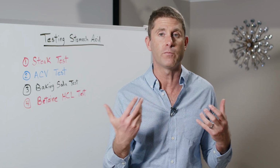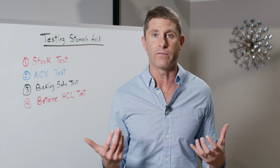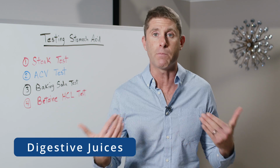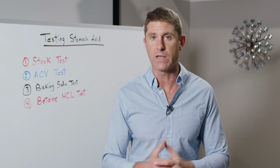Even better, if you can actually smell the food. Take a few moments and smell the food. Hopefully your food is really aromatic, smells good. That also activates the vagus nerve and it activates the production of these digestive juices as your body prepares to digest the meal. So that is super key for stomach acid production.